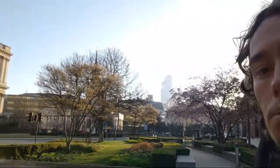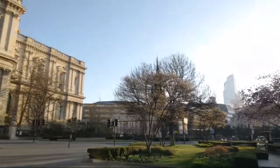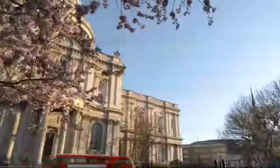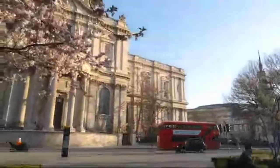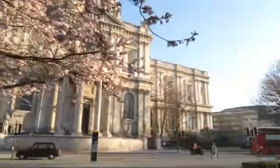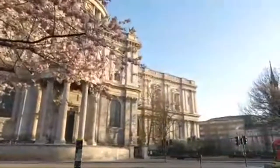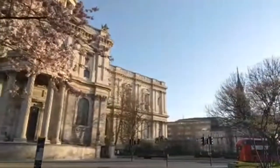So if you would walk up to platform 6 and 7, if you're lucky enough and the gates are open, then you can see the platform 9 3/4. And we just get our first blossom as well. It's beautiful, very pretty. And other locations in London that you could visit.